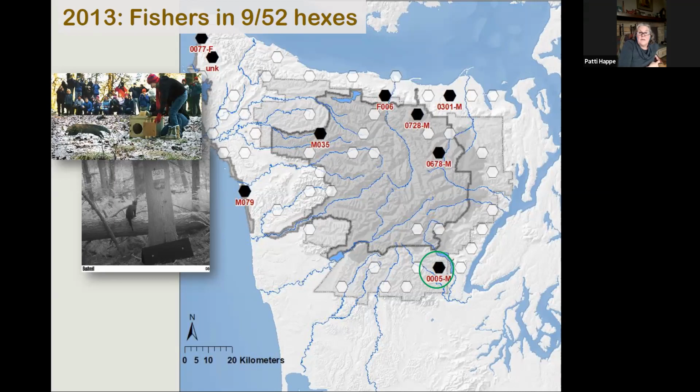So one of the animals that we got, if you see on the Northern Olympic Peninsula, was F06. That was the first animal that we released in 2008, and she was still alive in 2013 in the same area, same home range, which was really exciting for us. And what was even more exciting, we followed her for three years and she never denned that we could document. Well, we picked up her son all the way down near Staircase. You can see that 005 animal, that's actually her son. So that was exciting to be able to do that with the DNA analysis.